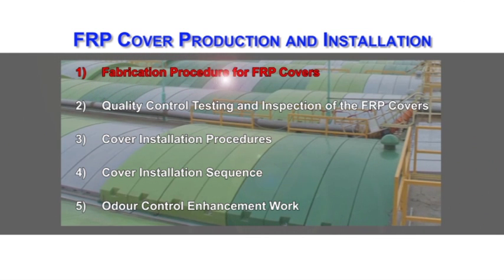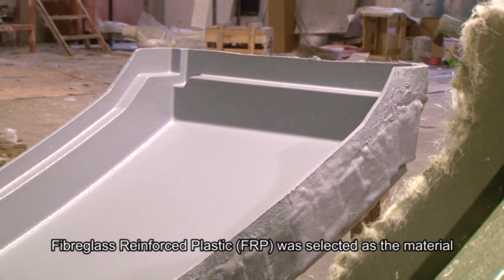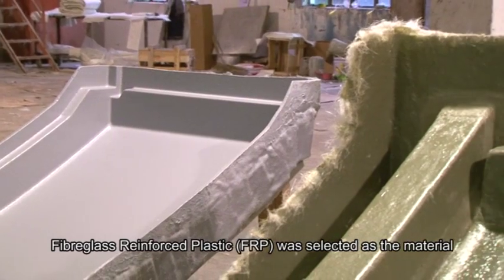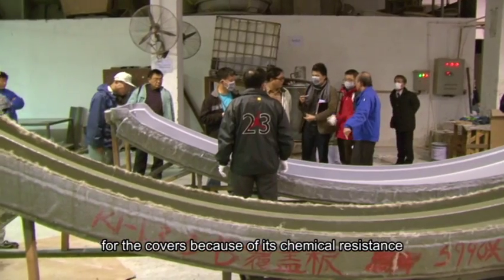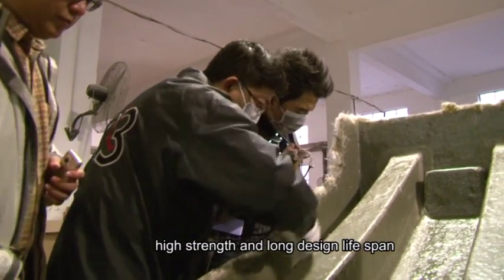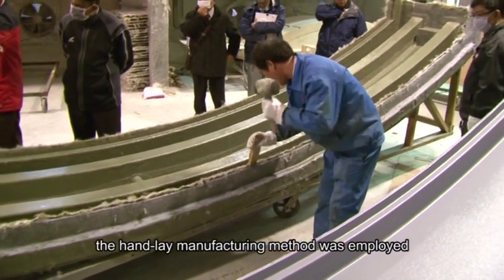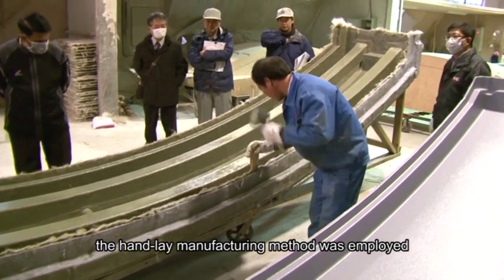Fabrication procedure for FRP covers. Fiberglass reinforced plastic, FRP, was selected as the material for the covers because of its chemical resistance, high strength and long design lifespan. Due to the irregular shape of the FRP covers, the hand-lay manufacturing method was employed.